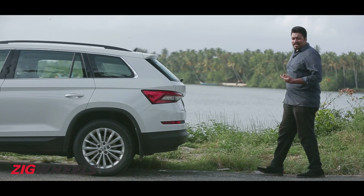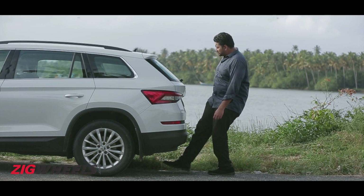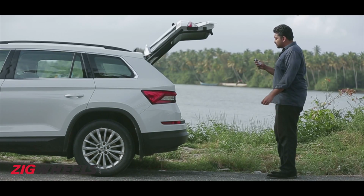So what if you've got your hands filled with luggage and you need to load up the boot? Little tricky, right? Not really. And once you've loaded up and you're done with the task, just press and hold.